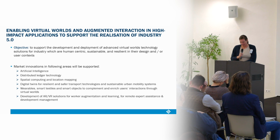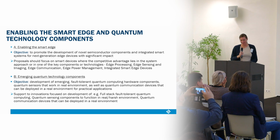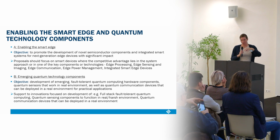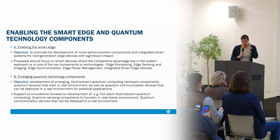And the second one, which has been designed in cooperation with the Chips JU, is enabling smart edge and quantum technology components. It is divided into two subparts: one dedicated to enabling the smart edge, and the second one to the emerging quantum technology components.